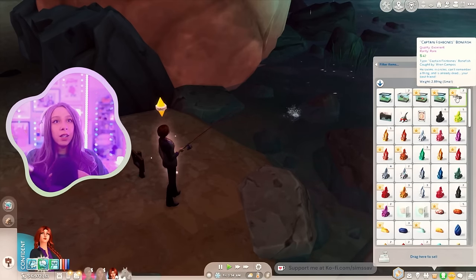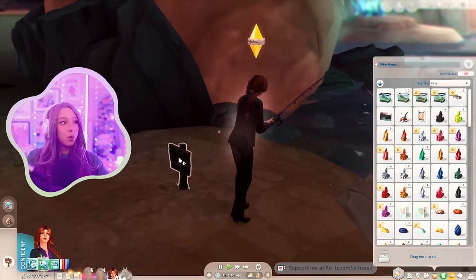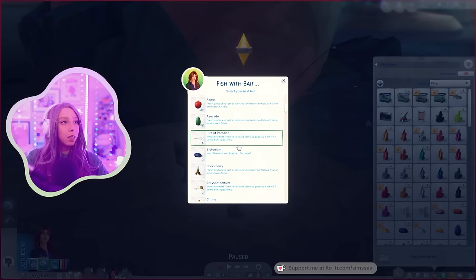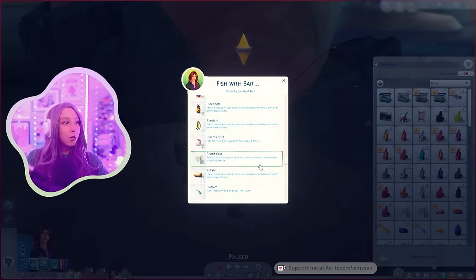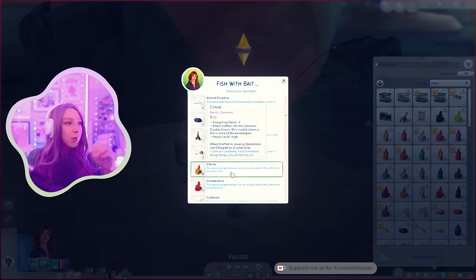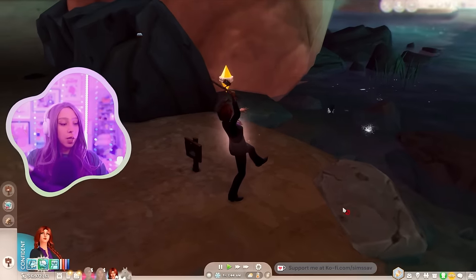Excellent rare. He swims in circles, can't remember a thing, and is already dead. Your best friend. We need to put that in an aquarium. Are you kidding me? That is so cool. Fish with bait. Oh my god. What? You can fish with crystals? Why though? That is so strange to me. The sparkle of gemstones can be used to attract the attention of certain fish. I had no idea you could do that.